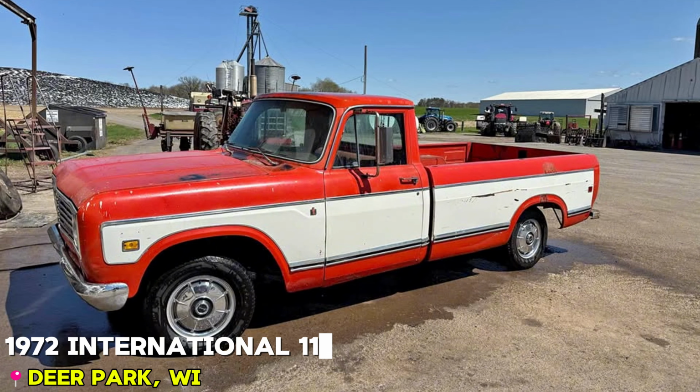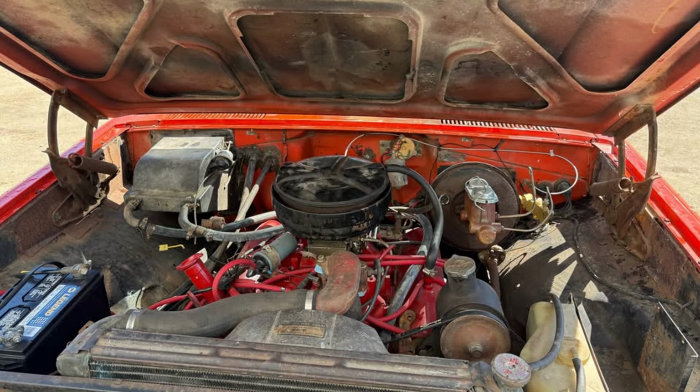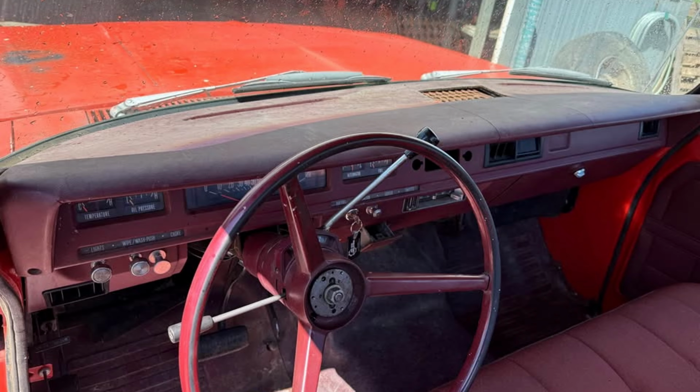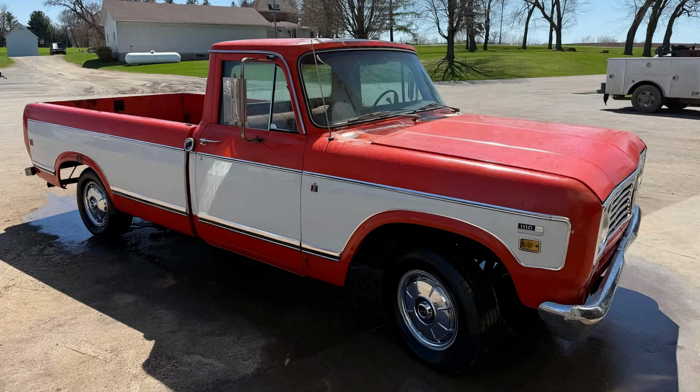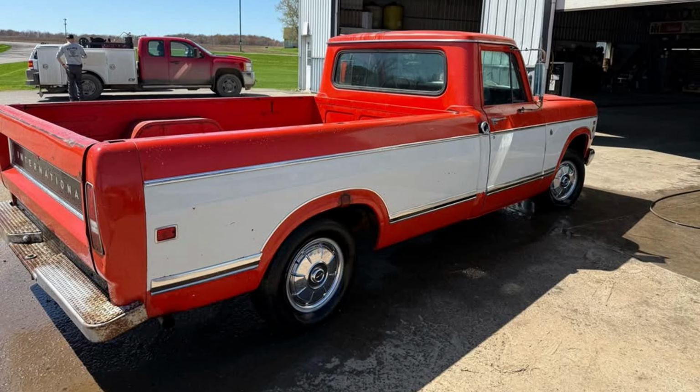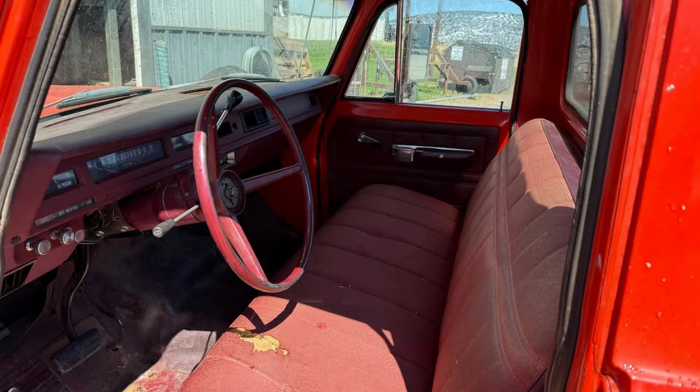1972 International 1110. Price $6,500. Equipped with a strong 345 engine, with the heads recently redone for smooth performance. It features a rebuilt carburetor along with a new starter and alternator, making it reliable and ready to drive. The truck rides on 2WD with 215/70 R15 tires and has been upgraded with an entirely new braking system, including disc brakes, hoses, lines, and a master cylinder. A brand new plastic fuel tank has also been installed for added dependability.